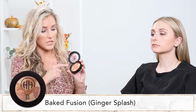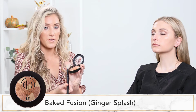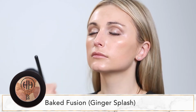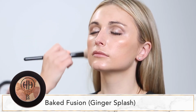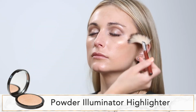And then for the blush, I'm gonna use the Baked Fusions Ginger Splash. You can see there's a lot of browns, golds, pink warm tones that will look really good for her new look for the fall. And I'm just gonna swirl it all around. And then tap off the excess and just put it on the apples of her cheek. And then just to brighten her skin, I'm gonna use the powder illuminator like I did earlier in the corners of the eyes and just put it on top of the blush. And I'm using a fan brush.